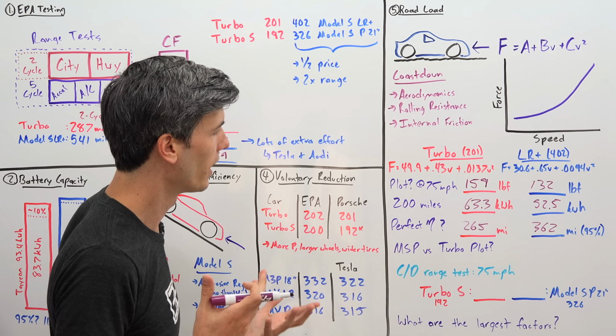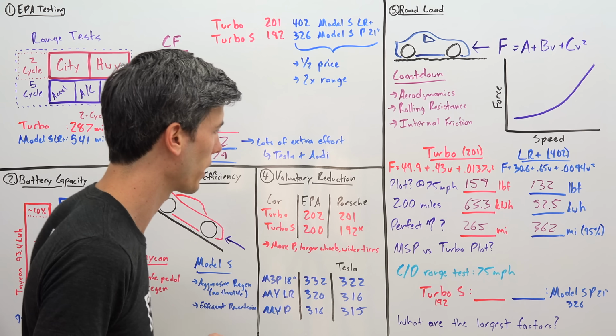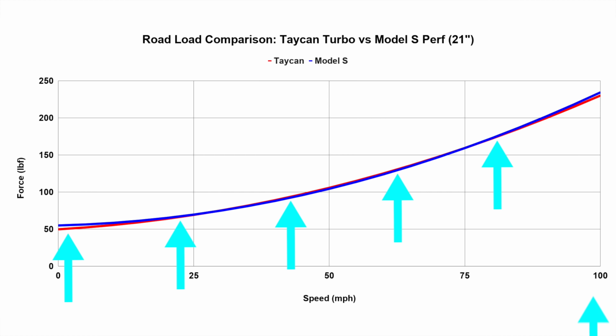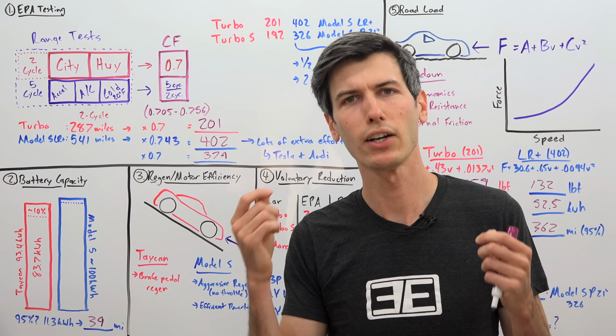And so that's an interesting thing there of how we're presenting range when that range doesn't necessarily correlate with how far it will go on the highway. Now, if we look at a Model S Performance versus the Taycan Turbo, not the Taycan Turbo S, their plots for resistive load as they're traveling down the road, this coast down test, actually line up near perfectly. So pretty interesting to see that the Model S Performance and the Porsche Taycan Turbo actually have a very similar road load force, resistive forces acting on them as they travel down the road.